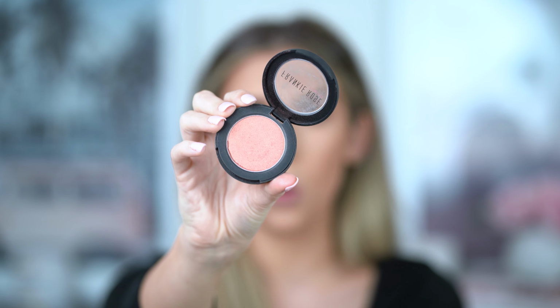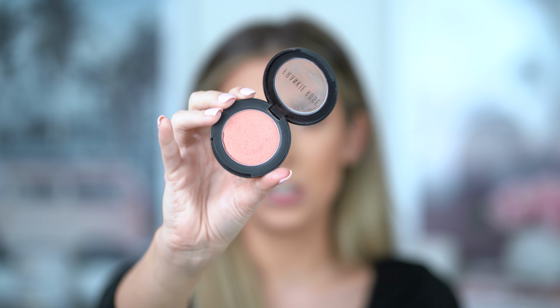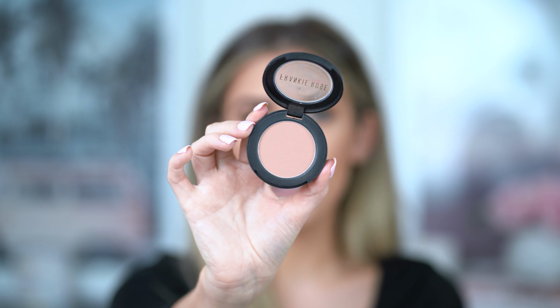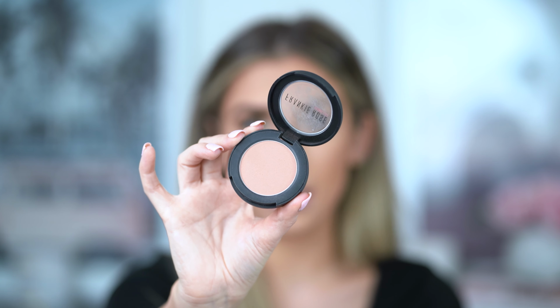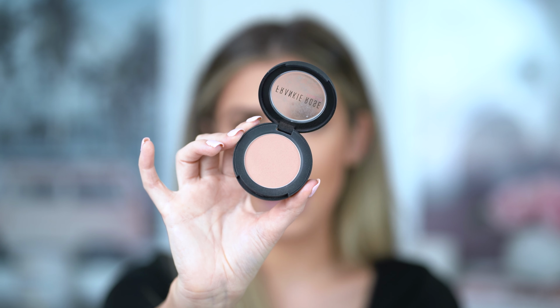I have two from Frankie Rose that I really like mixing together, and the first one is Starburst, and it is like this really pretty peachy sort of coral shimmery blush. It has a super gorgeous finish to it, and I love the flush that it adds to the cheeks. And then I also really love this one in the shade Romantica. This is like more of a natural sort of pale pink shade, and it is matte, but the two of these together are just so nice.